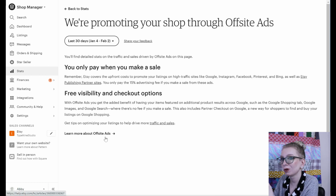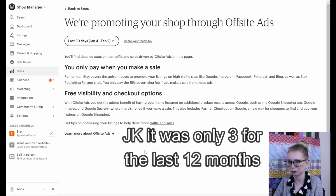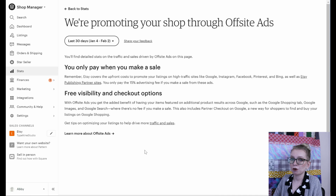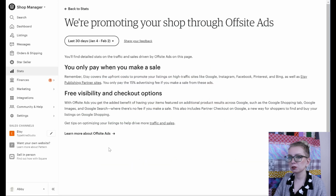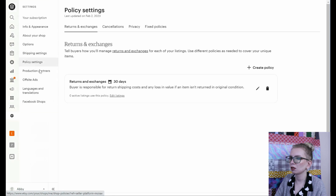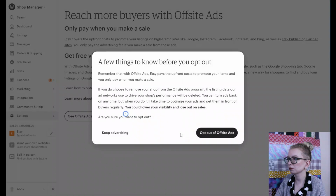So if you want to go for this, I only get a handful of these sales, like maybe 1 or 2 a month. And once you reach a certain threshold of sales, you can't turn them off. They automatically come back on, but at that point, they lower the fee to a generous 12%. So if you make more than $10,000 in the past 365 days, then you cannot opt out. So I'm going to show you real quick how to do that, and then we'll go back to what we were discussing before. So go to settings on the left hand side and then offsite ads. And then you click down here to opt out.